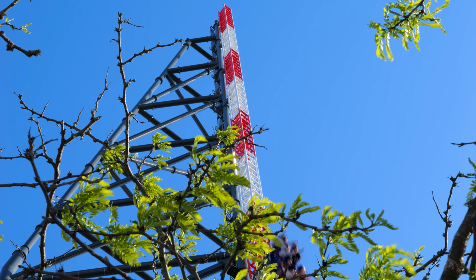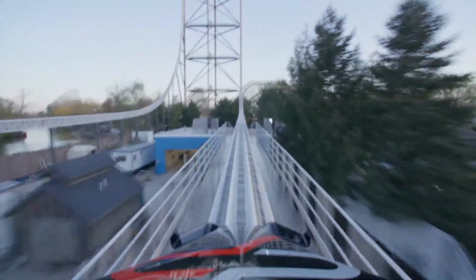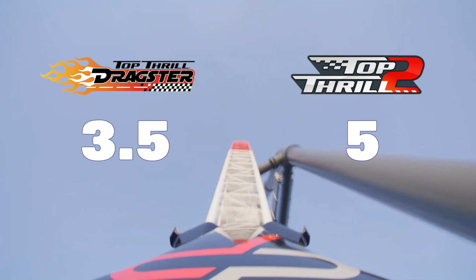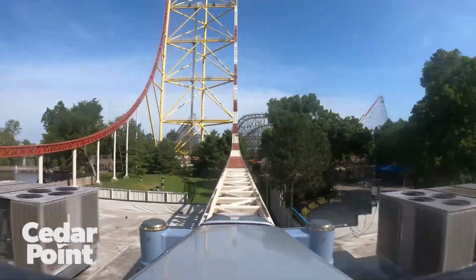On Top Thrill 2, you get to experience those higher speeds for a longer period of time. And if you are riding up in the front row, the wind crashing into your face, basically ripping your skin off, makes for one crazy ride. I know that some are going to argue with me on this point, but I'm going to make ride intensity a tie.